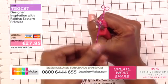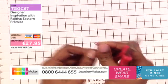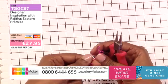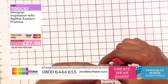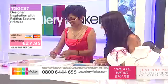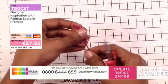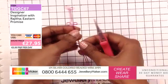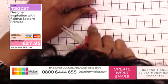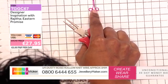Oops, sorry, I pulled it too tight. That's all right. We'll just edit that bit out, Rajitha, it's fine. That's the good thing about the wire though, is you can just play with it, can't you? If it goes wrong, you can make it right again, and that's absolutely fine. Well, not so right, but I think I got the idea. I'll try another one. How many of those will you do then? You're going to make quite a few of those all the way down.